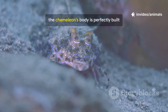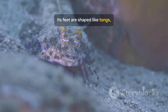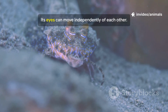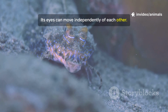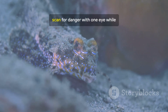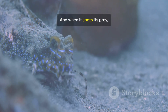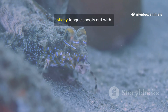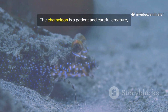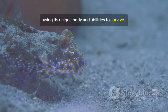Furthermore, the chameleon's body is perfectly built for a life of hiding. Its feet are shaped like tongs, allowing it to grip branches securely for long periods. Its eyes can move independently of each other. This means it can look in 2 different directions at once. Scan for danger with one eye while looking for an insect to eat with the other. And when it spots its prey, its long, sticky tongue shoots out with incredible speed to catch it. The chameleon is a patient and careful creature, using its unique body and abilities to survive.